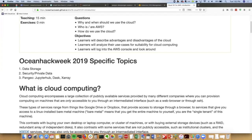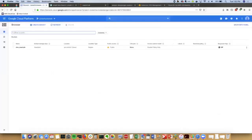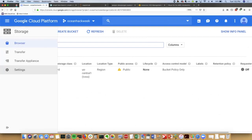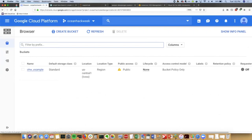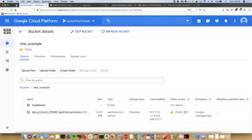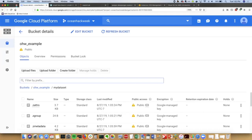If you log on to, for example, I'm going to pull this up right here, this is Google Cloud Platform. This is the name of a bucket that I've created called OHW example. And if you click on it, you'll see that I have files here, and I also have a folder. So the question then becomes, well, I'm seeing all these folders. What are you talking about, object storage versus file storage? Because I can see all these folders right here.